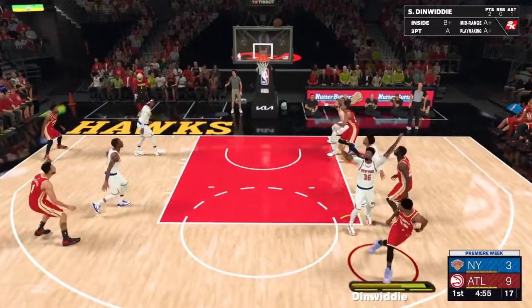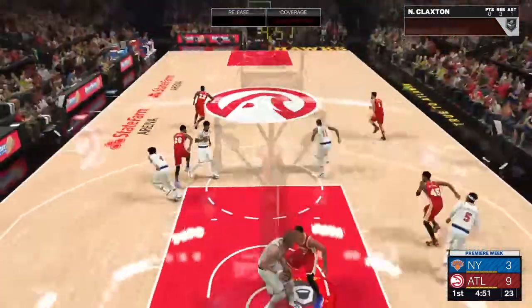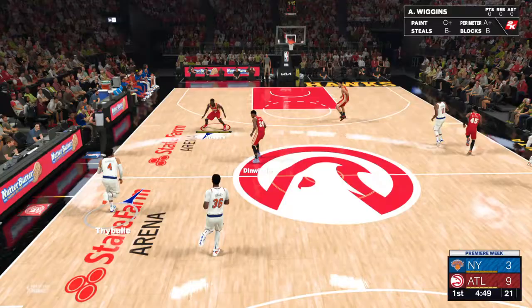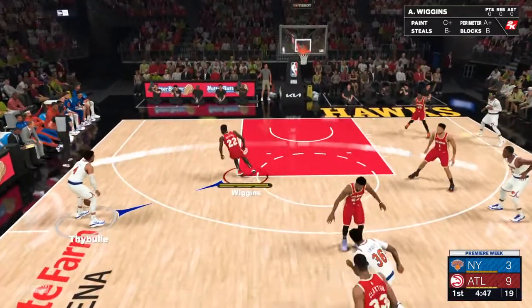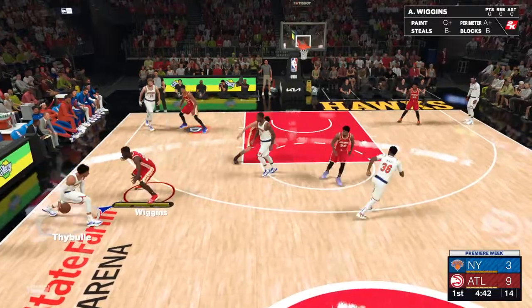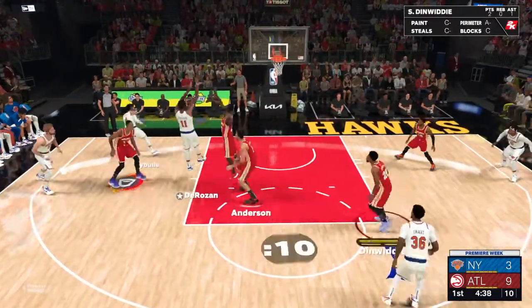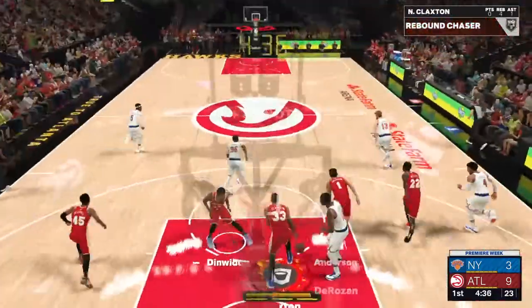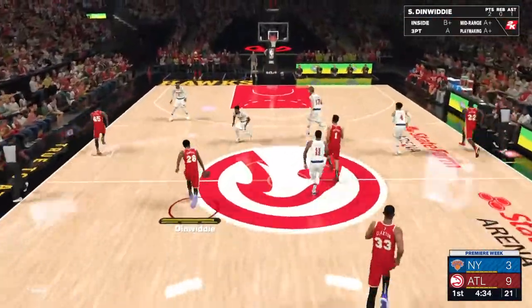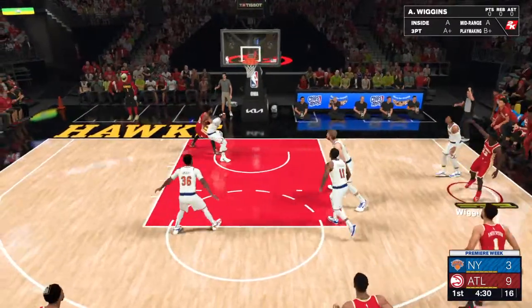Here's Dinwiddie. Offensive rebound. Claxton can't get it to go. Meeting right at the rim. He typically converts in those situations. Not this time. Here's Thybulle. Deflected. Nice block by Anderson. Can't get too high off the ground, but uses that 7'3" wingspan to full effect. Wiggins from long range. And the Hawks with another 3.